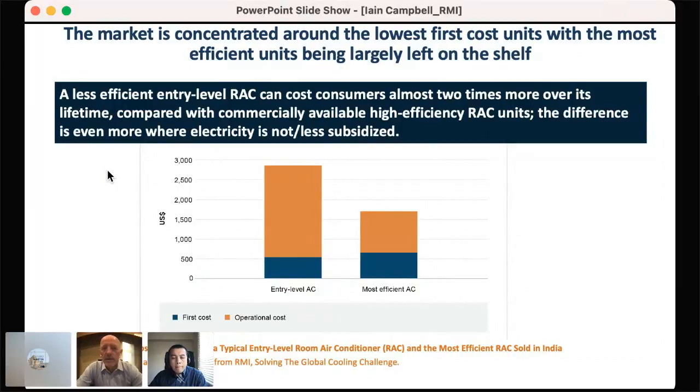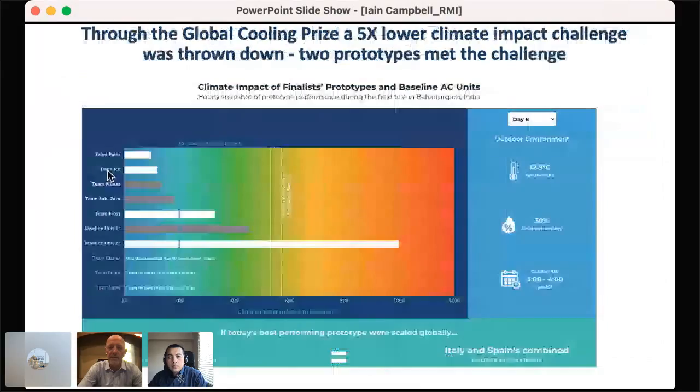And then we looked at the best available technology and looked at its operating cost over a 10-year lifetime. When you look at this chart and you realize that over 80% of the market is at the entry level air conditioner, which costs almost twice as much over its life, you realize that we have some challenge. And through the Global Cooling Prize, it's not just the best available technology. We know that there are technologies that can go much further.